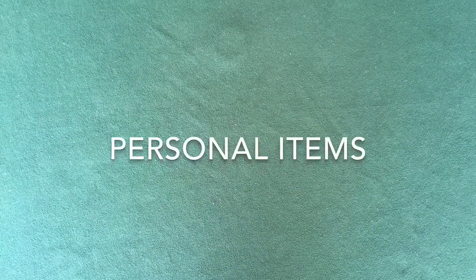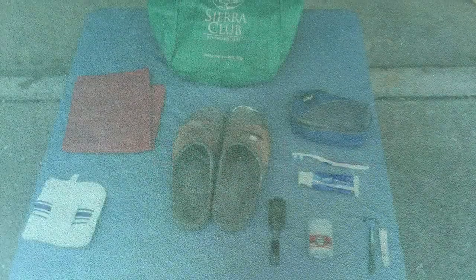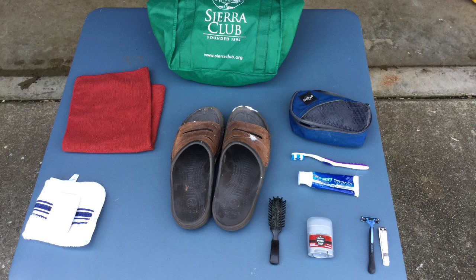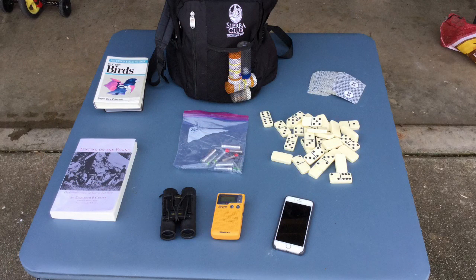Your clerk may not have much to say about personal items other than to carry a toothbrush. But since most developed state and federal campgrounds have hot showers, you can carry a towel and a washcloth and soap and a personal grooming kit. Just be sure that your washcloth and towel are made from fast-drying materials rather than cotton.